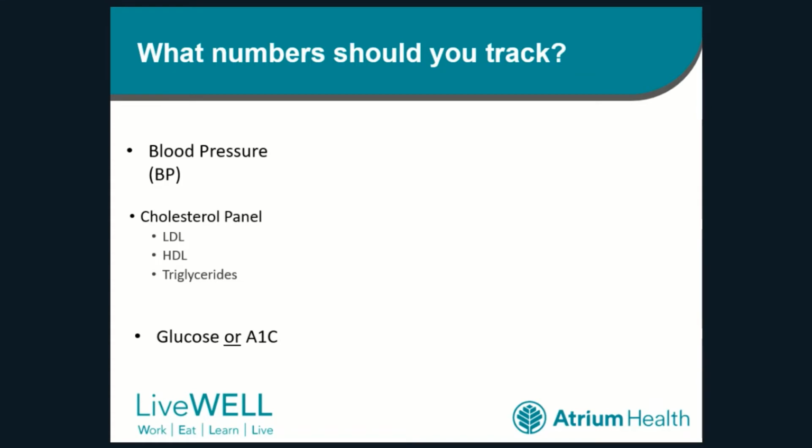Which numbers should you track? We really recommend taking a look at your blood pressure, your cholesterol panel, which includes your total cholesterol, your LDL, your HDL, and your triglycerides, and then also your glucose or your A1C, which we'll talk about each of these. These numbers are important to identify your risk for heart attack, stroke, diabetes, and cancer. What's great is our Atrium on-site healthcare locations can do these labs for free. So you don't have to go somewhere outside if you want to know what your numbers are. We can get those done for you right on site at one of our on-site care clinics.